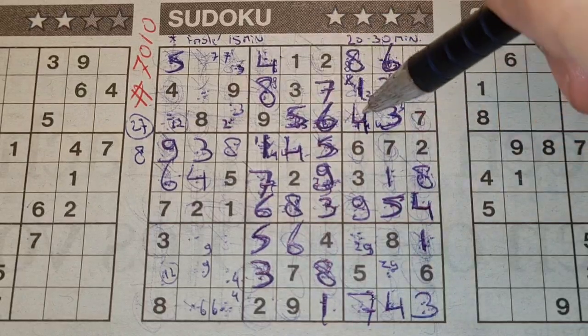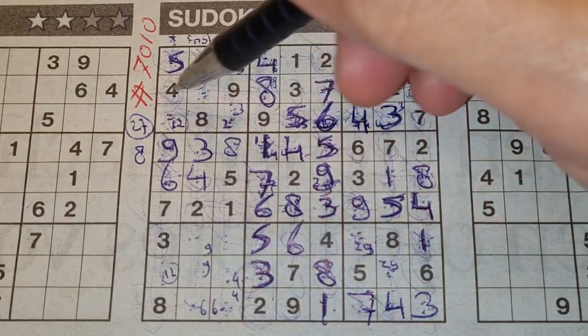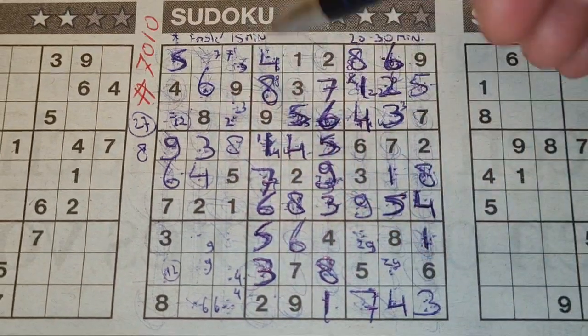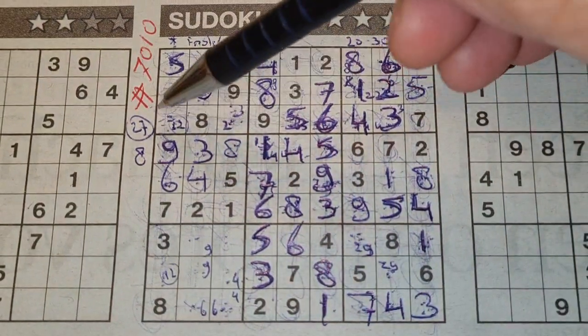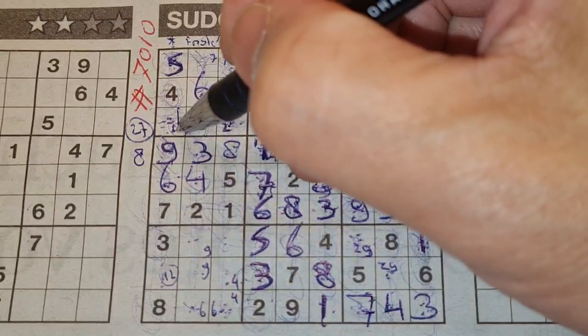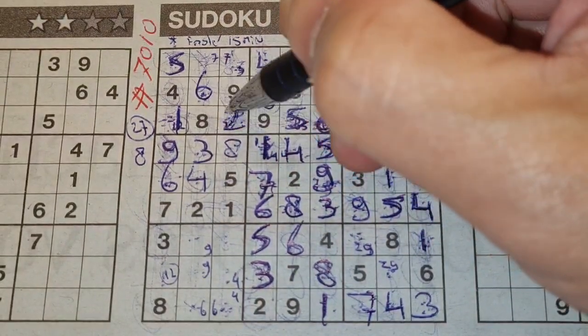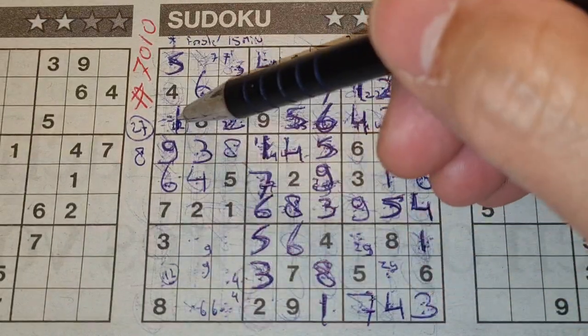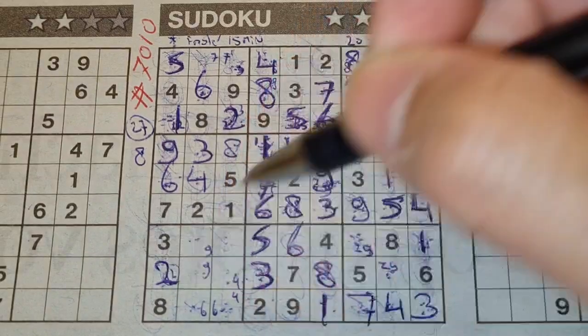6 in this row, 6 in that row, third row. So the row between, the second row, the only place left for the 6 should be there. Here we have 2 numbers left, the 1 and the 2. We have a 1 in the third column, no 1 there. 1 should be here, and the 2 goes there. 1 box left in the first column. We have a 1 there, so this box should be a 2.